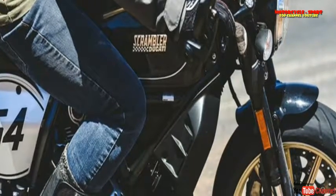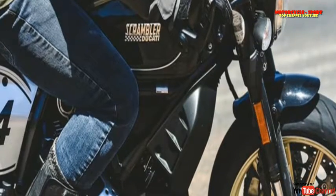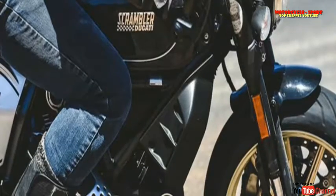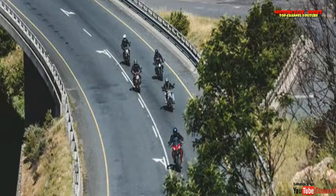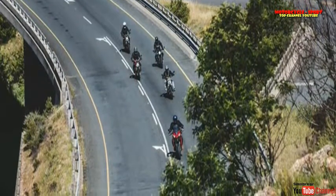The Monster 1200 is downright brutal, but somehow comfortable enough to munch miles with little fuss. And honing the Multistrada 950 through Baines Kloof's bumpy corners gave me newfound respect for a motorcycle that, if I'm being honest, I hadn't given much thought to before.